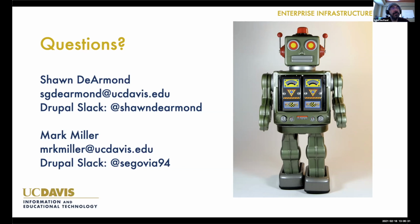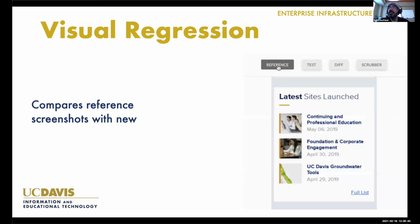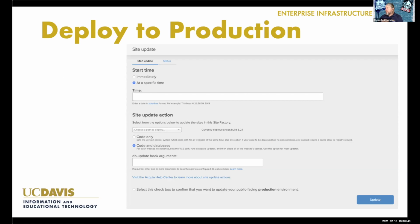I don't see any other questions here. Can you go back to the slide where you're looking at the deploy to production? Yeah. What are you doing when you say code only and code and database? So that's telling Site Factory whether it needs to run update.php on all the sites or not. Sometimes if it's a quick Drupal security fix that's just a code fix and we don't need to run update.php, it'll run the code only and it'll go through relatively quickly, within less than an hour, really.